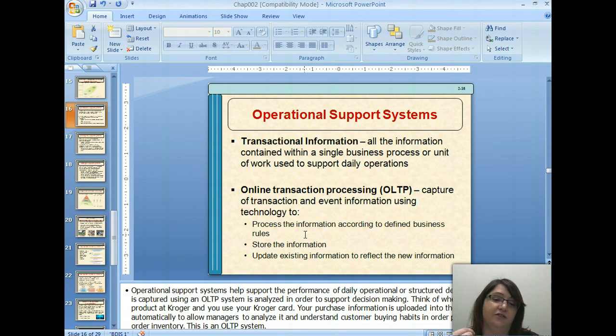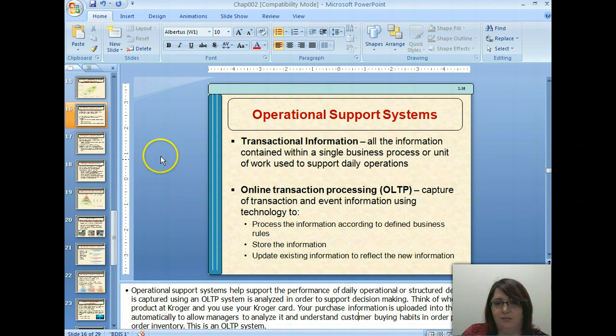It captures transaction and event information using technology. So it stores the information, and that's where if you use your Kroger card, it's storing that information from your purchases in order to know what kind of products customers are buying, and they can analyze it maybe to know how to market products better. Maybe you buy products at a certain time of the year, they may know to market those products before that time actually hits. Like maybe Valentine's, everybody buys chocolates. So they know to advertise chocolates at Valentine's. But maybe for some reason people are buying more of a certain kind of chocolate.